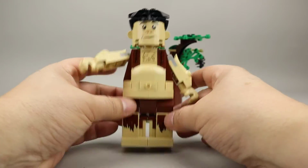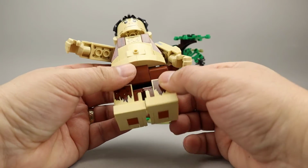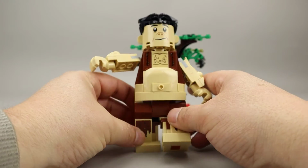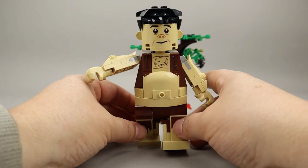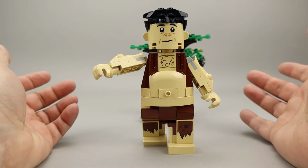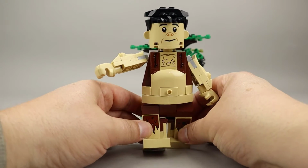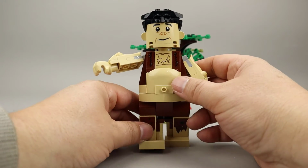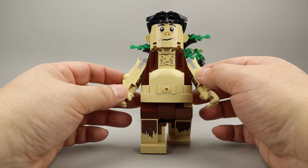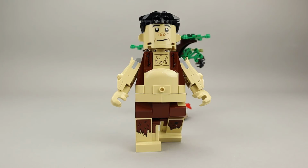So that gives a lot of posability. The legs are just simply connected with Technic pins. So they will move forward and backwards, but they will not move outwards at all. So you can kind of put him in a pose that looks like he's walking if you're careful and get it balanced just right. So there is some flexibility in how the figure is posed. Overall, I really like the look of Grop. I think it turned out really nicely. Let's go ahead and take a closer look at all the minifigures.